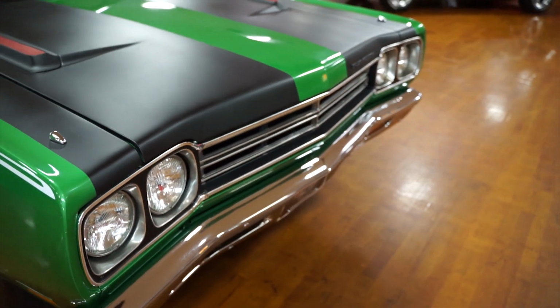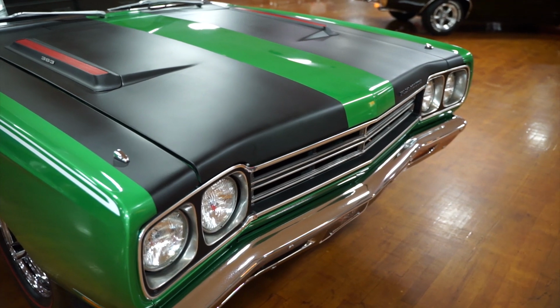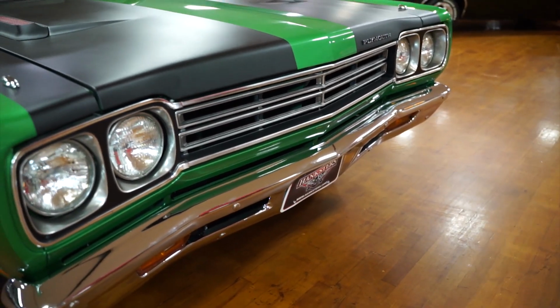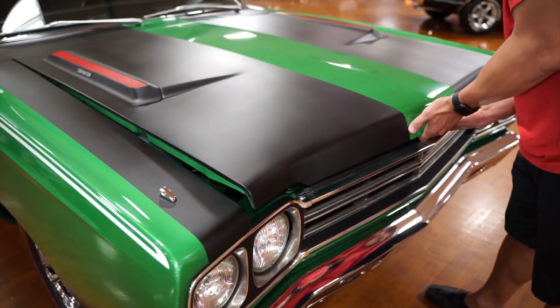Front bumper, chrome on it, is very, very nice. We have our awesome Hanksters Hot Rods front plate that comes with the car at no additional charge. Looking under the hood here, we're going to show you our 383 motor.